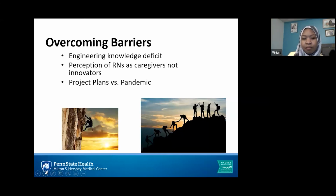The other barrier was perceptions of nurses as caregivers and not innovators. For that, if I approached someone about this project, the feedback I got was, well, pass that on to an engineering team somewhere and they'll take care of it, or isn't that for surgeons and medical technology companies to work on? What's a nurse doing working on this?